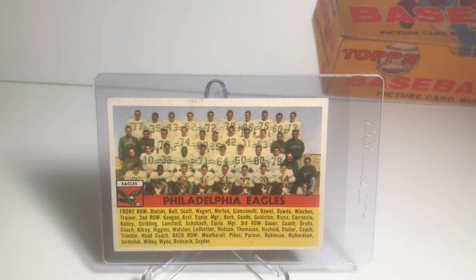But one thing I like to do with the team cards is look at the coaches. I like seeing who was coaching these guys. One of the coaches on this card is an assistant coach on defense named Chuck Drulis. He was considered just a brilliant defensive mind during the time that he coached in football. He is actually credited with inventing the safety blitz. He thought it would put a lot of pressure on the quarterback if you had someone who was really quick who could blitz the quarterback.